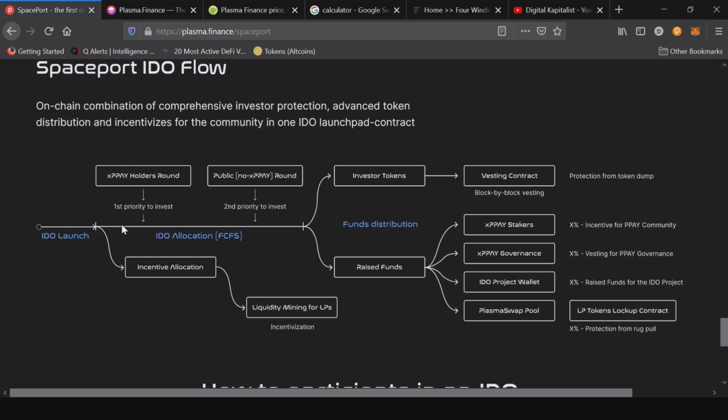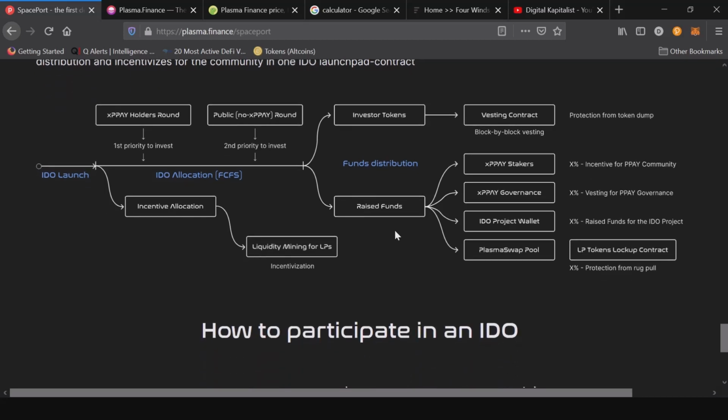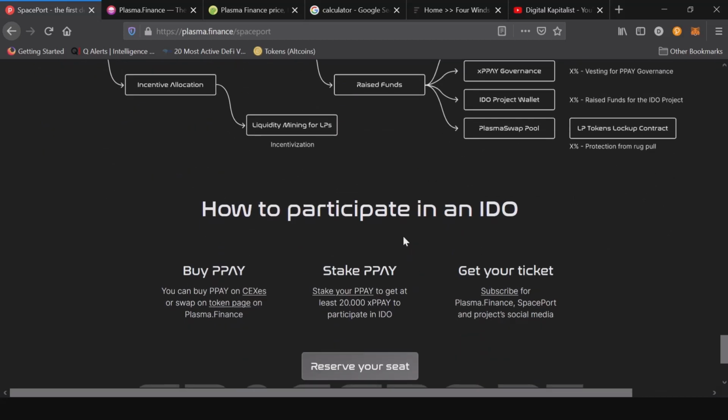So this is the XPPay holders round. The public, non-XPPay round is the second priority to invest, and then the funds will be distributed: investor tokens going into the vesting contract, and the rest of the raised funds going into staking, governance, project wallet, plasma pool, and the tokens locked up in the contract, right? So you can take a look at this. I'm not going to go into detail.